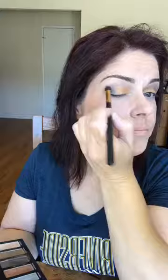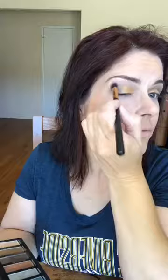So another tap, and then we're gonna come over here and work on this half, this outer corner, and in our crease. And this is the color Cheerful in palette 4. I think these are perfect to match with what my shirt colors are today. So we have the golds and the blues.